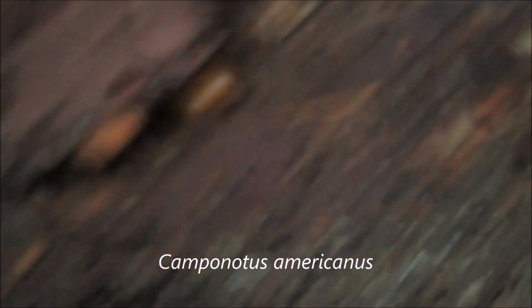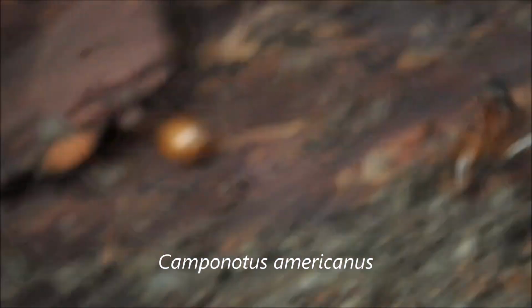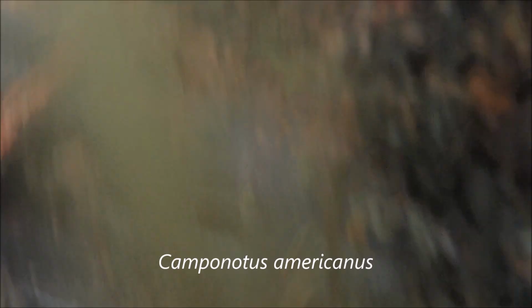Ooh, I saw white. Is that wind? No, it's a larva. Huh. Yeah, so this is Camponotus americanus. Could you move this wedge out of my way? Oh, there's an alate queen there. That's who I saw. Yeah.